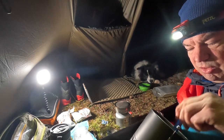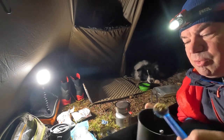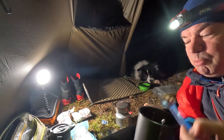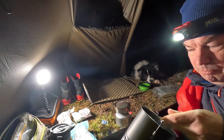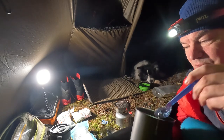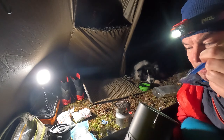I suppose what you could do, you could put mashed potato in as well. The only thing with this pot, it does make a very sharp scraping sound.